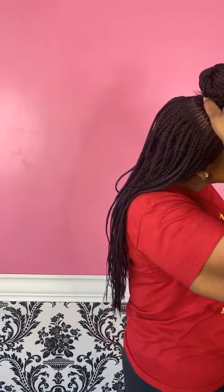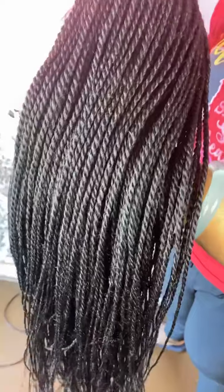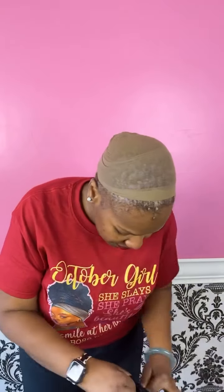All right, on to the next one. And yes, it is nice and secure. This is wig number 601, where this is some beautiful twists. As you can see, these are 1B medium twists. We do have different size twists and different colors coming, but this is the first one we have here. They are nice and secure, ladies and gentlemen, so you don't have to worry about whether you want to glue it down or wear it glueless, because as you see here, I'm wearing it glueless.